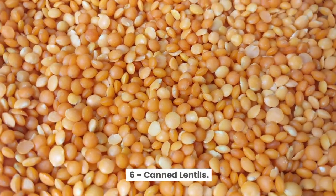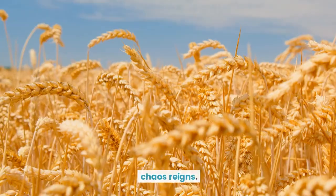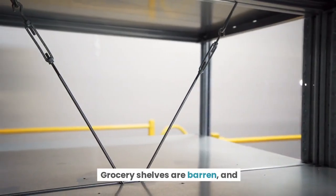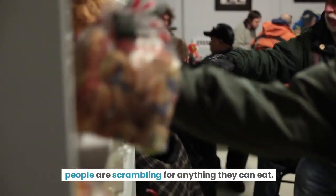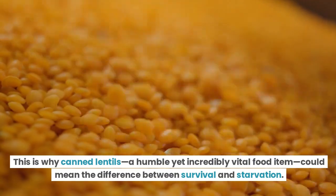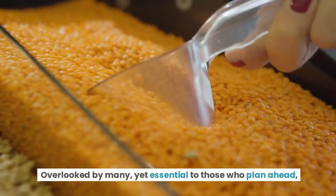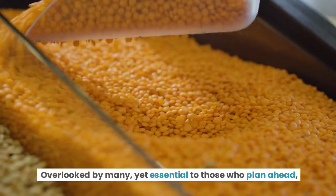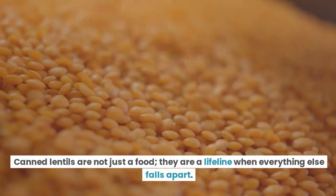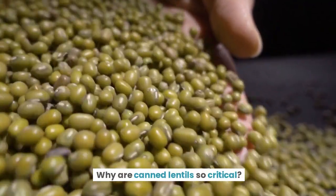6. Canned lentils. Imagine a world where your typical food supply is gone, and chaos reigns. Grocery shelves are barren, and people are scrambling for anything they can eat. This is why canned lentils, a humble yet incredibly vital food item, could mean the difference between survival and starvation. Overlooked by many, yet essential to those who plan ahead, canned lentils are not just a food, they are a lifeline when everything else falls apart. Why are canned lentils so critical?